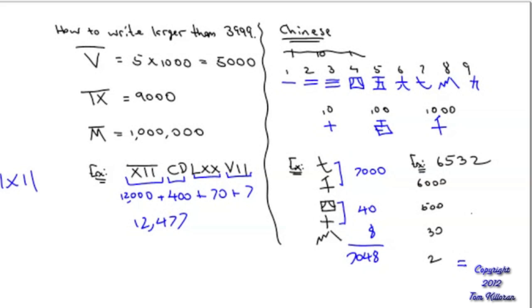How would I write 30? How many symbols will it take? Three and a plus sign. Every Chinese symbol is two except for the ones place. So how do I write three tens? Three ones and a plus sign. So there's 30. This is 3 times 10. This is a multiplicative system.